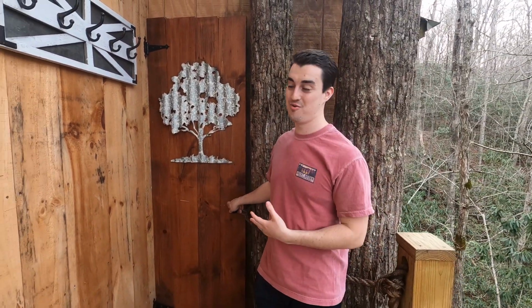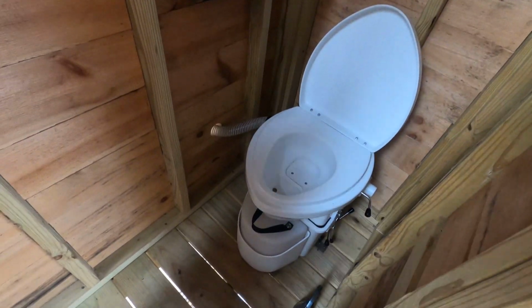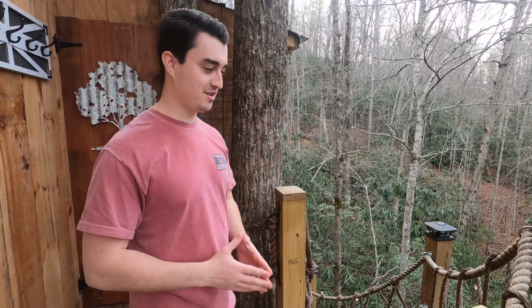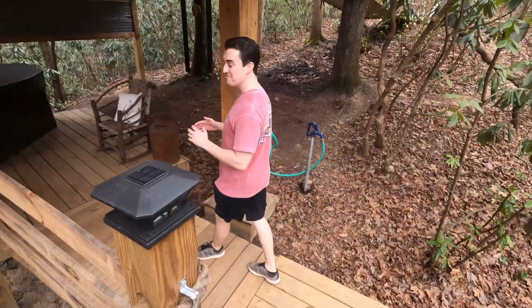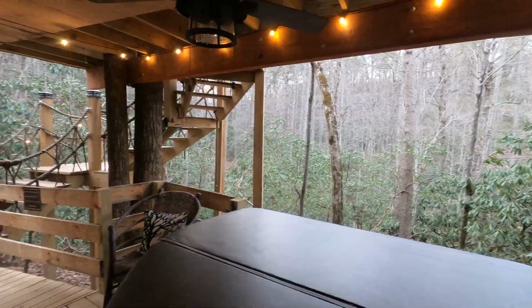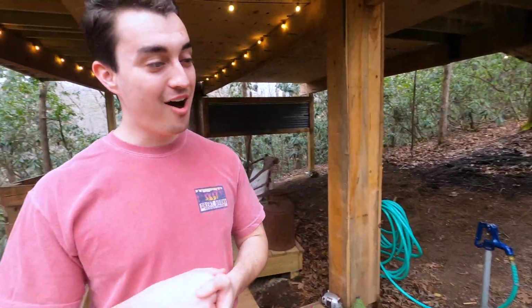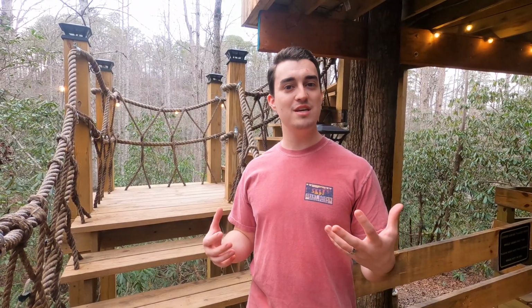Outdoor shower. Coming on in here, we've got a composting toilet, which we now know how to use. Awesome outdoor shower. I love the metal paneling. I'm gonna go to one of my other favorite spots. I love how they did the ropes. And then underneath, they've got a hot tub. We are really gonna enjoy this tonight. That's the tour of this cabin. Now we're gonna unpack our things, get cozy, and then maybe start some dinner. Let's do it. Let's go.